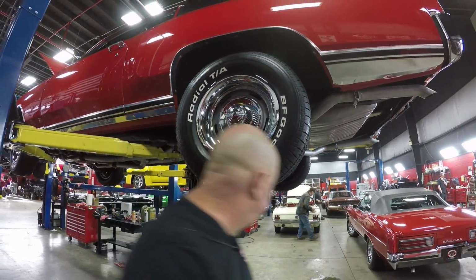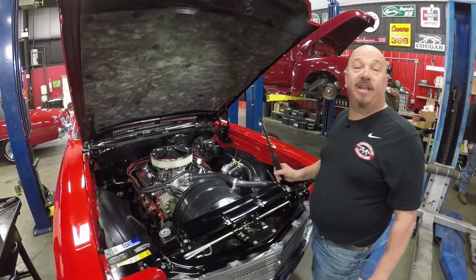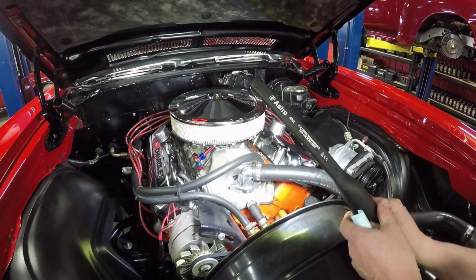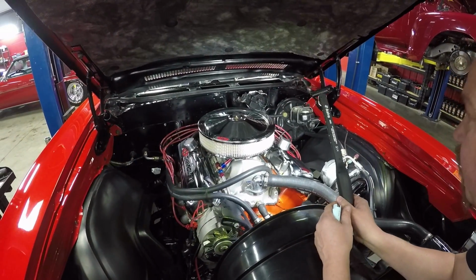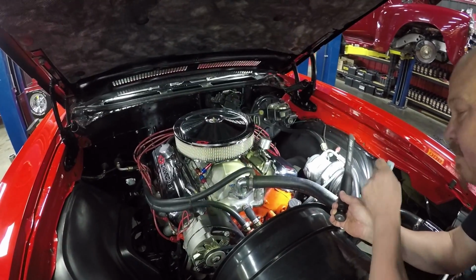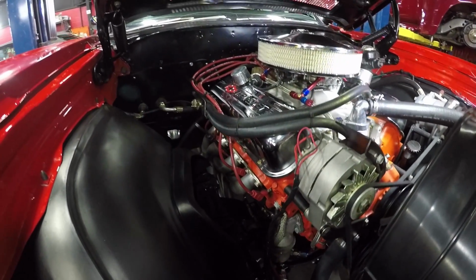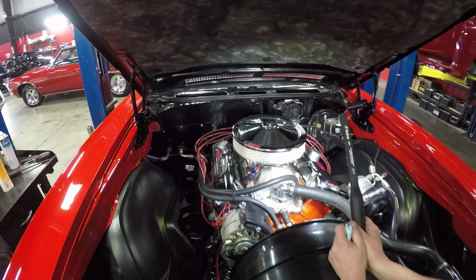Let's get under the hood. All right, under the hood here, we've been upgraded to a 454. This car was born with a 400 and a 4-speed. It's got a Quick Fuel carb on it, an Edelbrock Performer RPM intake, chrome valve covers, power brakes, air conditioning, power steering. Everything's super clean under here. That firewall looks good, all the wiring looks good, the belts are in great shape. Looks like the radiator's also been rebuilt.